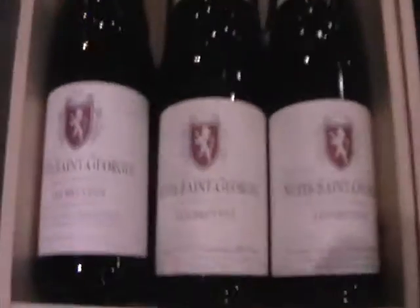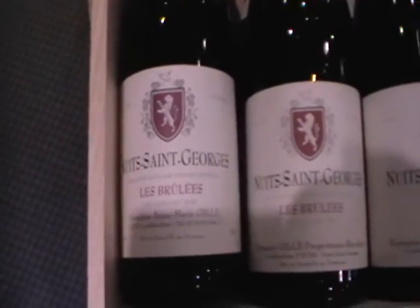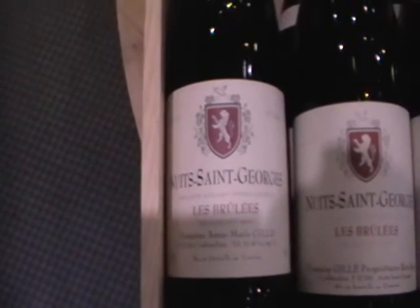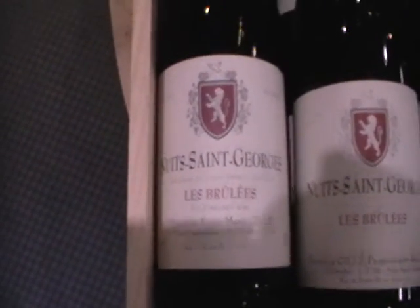And the last red wine is this one here. It's the pricier one. It's 34.70 down to 27.75. It's the Nuits-Saint-Georges, so it's Pinot Noir, and all about Pinot Noir should be. Really complex, earthy. Whenever you try Pinot Noir, you've got to spend money, otherwise they're just boring. So this is what you really need to be aiming for, and it's a perfect treat to celebrate the end of January. On to the whites.